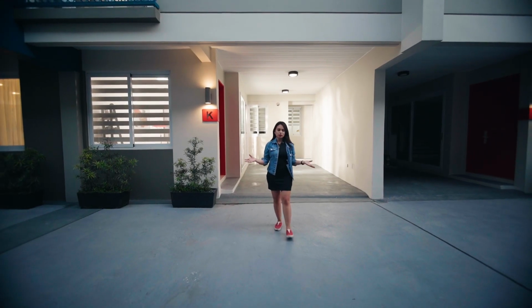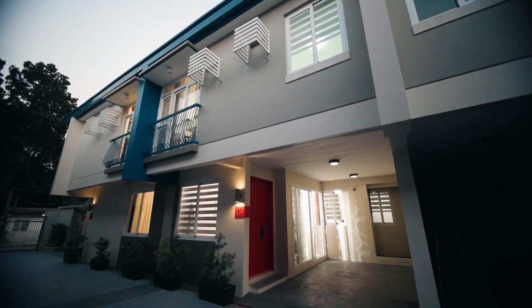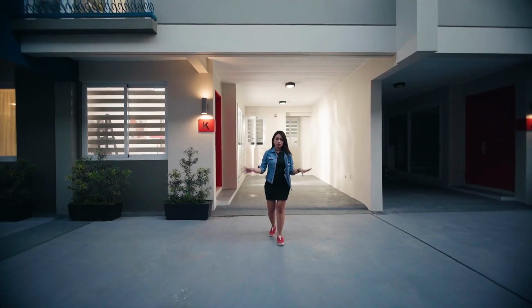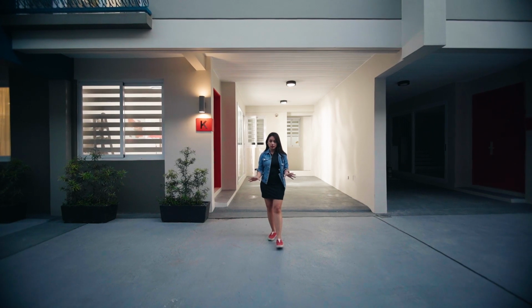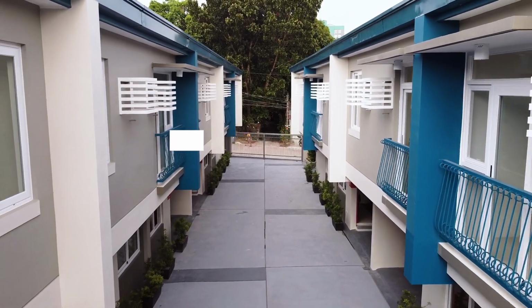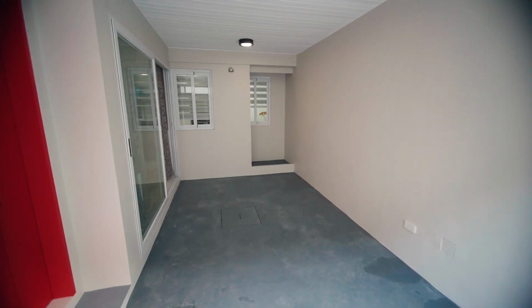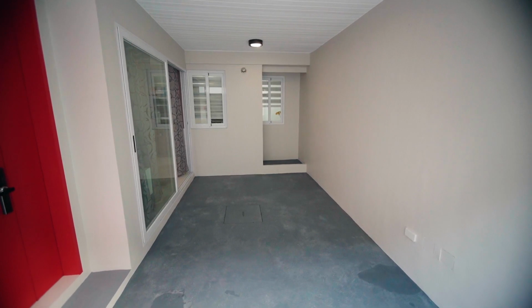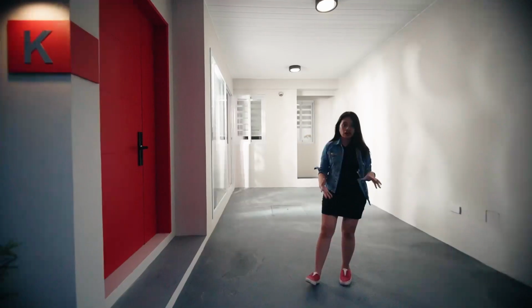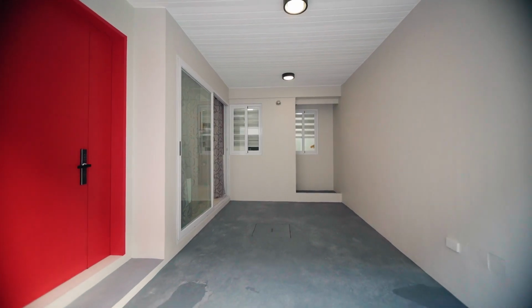So we have here one of the inner units ng the Regina Townhouse. So as you can see, yung pinaka-frontage niya or yung driveway niya, this measures like around 5 to 6 meters. So it's very wide. And we have here behind me is the car park. Any type of vehicle can fit, sedan man yan, van or such. This is actually a good space for you to park your car.